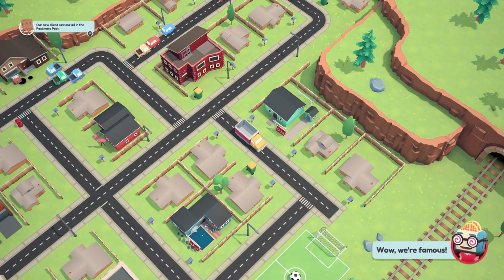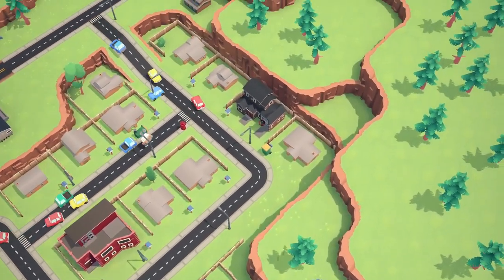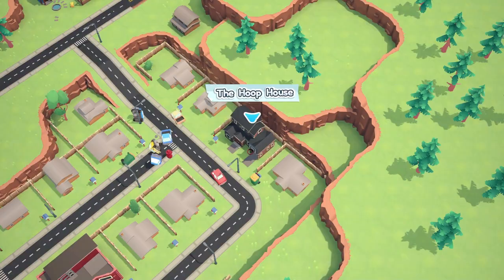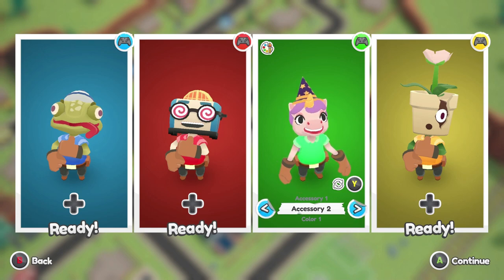Däzzlehoof. Däzzlehoof. Oh, it's a new character, a unicorn. Our new client saw our ad on the post. Ooh, it's famous. The hoop house. The hoop house. I need to be a pencil. Oh, yes. It's like that. The crown. The what? The crown.